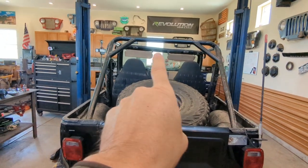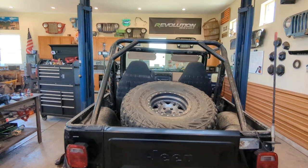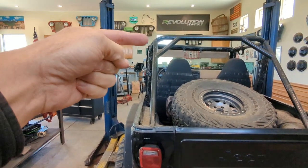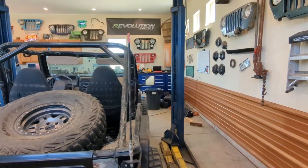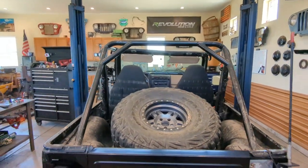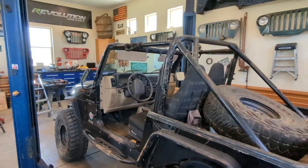So if you look up through here, you're gonna see how the windshield's bent down, so don't use that as your guide. But looking at the roll bar here, my B-post right here kind of goes in at a slight angle, and it does the same thing over there, and that's the way that was when it was installed. So the roll bar actually did its job and held up.